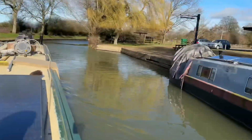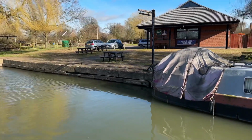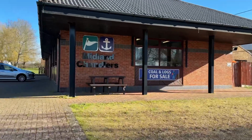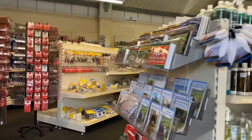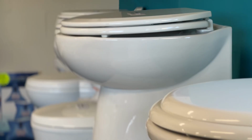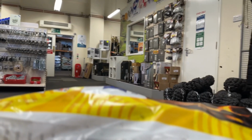Anyway, I need to pull in right here, quick. I've missed the turning. That's the chandlery that I need to visit. Toilets, yes, this place has absolutely everything you can conceive to do with narrowboats, apart from all the bits that I needed because my boat's really old and all the fittings are no longer made.